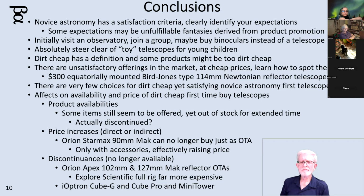So there aren't a lot of choices out there for truly dirt cheap yet satisfying novice astronomy first telescopes. So just because it's cheap, don't just go buy it. Learn what those myths are, and then buy accordingly. But there's constant churn in the marketplace, and here's the ones that I encountered trying to put this presentation together.